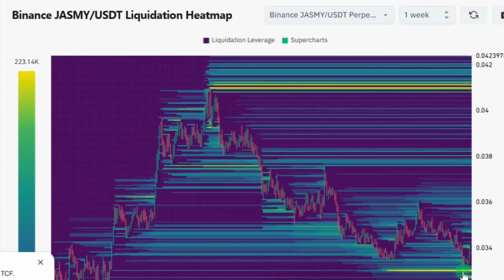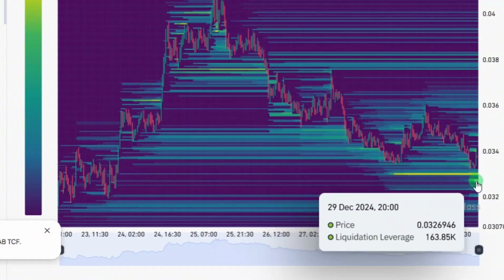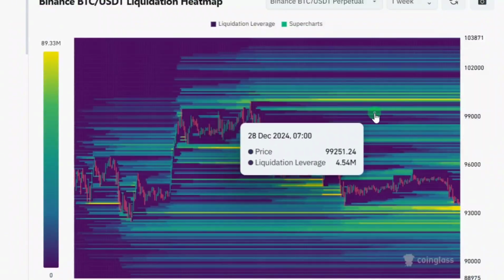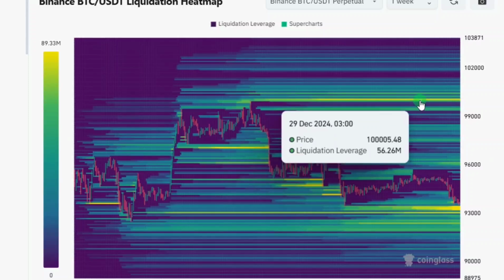And if you come down a little bit, we have another liquidity around 0.033 and also a minor liquidity around 0.032 zone. But where the most liquidity is concentrated for the price of Jasmy coin is to the upside. Likewise to what the liquidity heat map of BTC is saying on the weekly time frame.